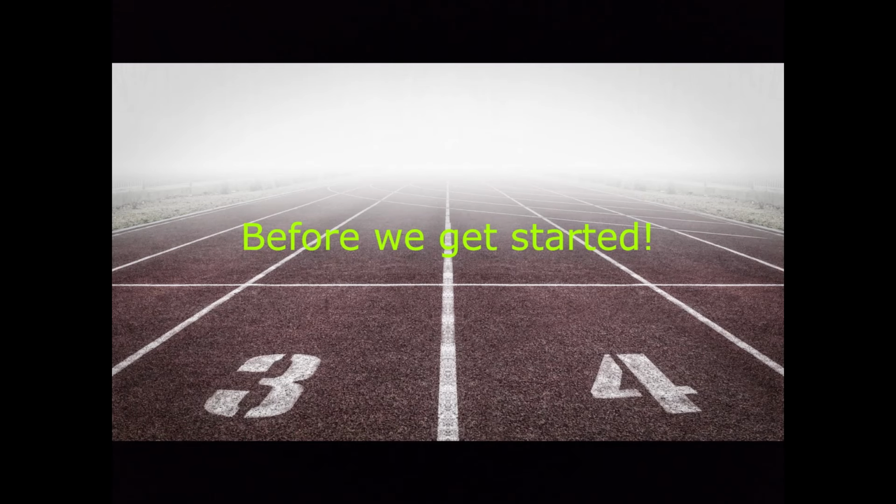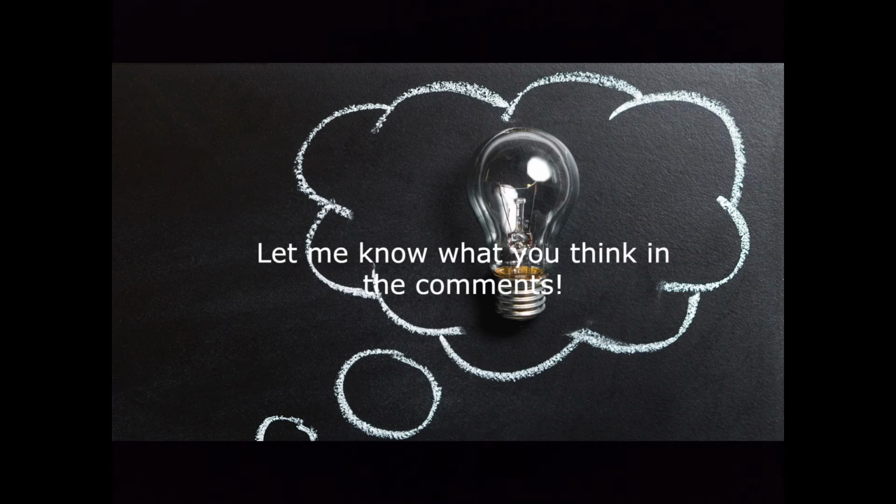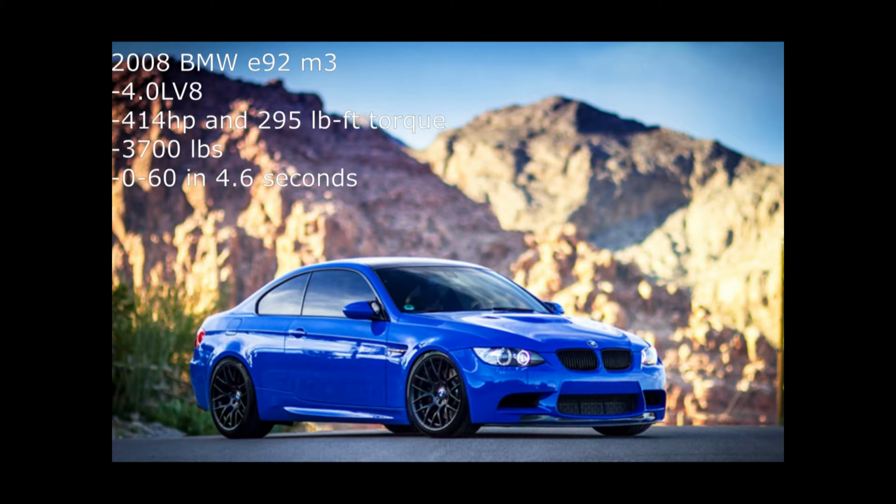And before we do get started, the only criteria the cars on this list had to meet was that they all had to cost between $10,000 and $20,000. The cars on this list are in no specific order because I want to know what you think in the comments below. With that being said, let's move on to our first car, the BMW M3.